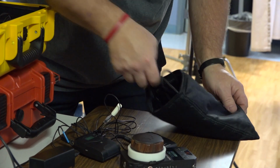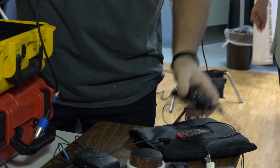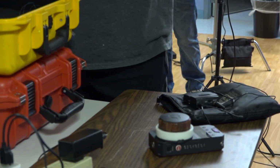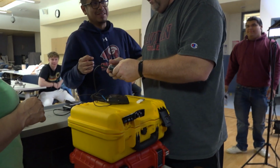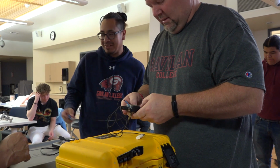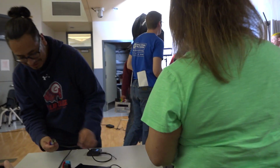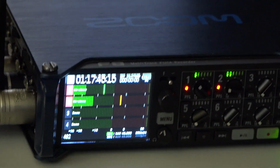Grant's pulling out different microphones for our different people. Talking about how those are lavalier microphones. Geronimo's plugging in the receiver. Grant's working with the transmitter. There's a big discussion on set whether they're called lavalier microphones or lavalier microphones.